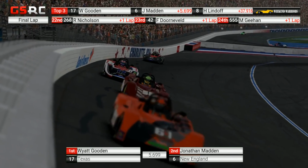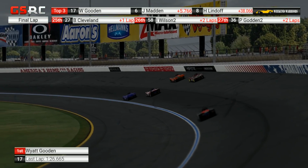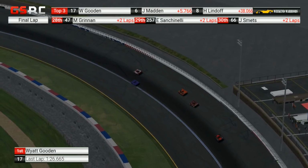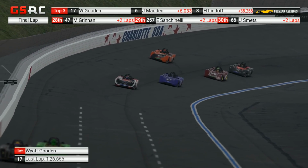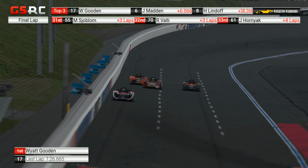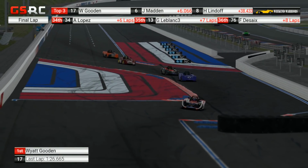So we're looking at Wyatt Gooden now. He is coming up on a little bit of traffic here. He's going to have to navigate his way through a lot of traffic. They're all giving him plenty of room, but he is going to have to split and dice through here. They're heading out of NASCAR 2, heading toward that back straightaway chicane. He's going to hit his marks here just fine, it looks like.